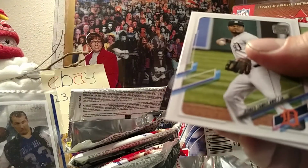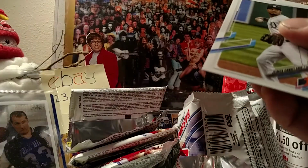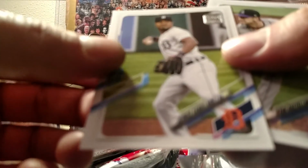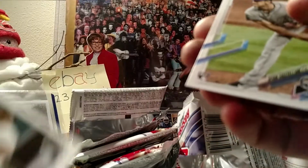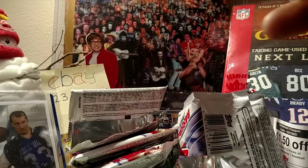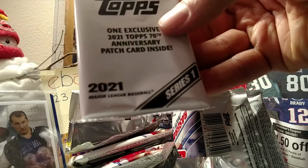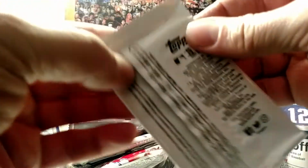Jacob Junis. That deGrom was kind of neat. What year Topps was that? Can't remember. Heimer Caliendo. Ryan Castellano, Colorado Rockies. Okay, we're going to change things up here real quick just in case the video cuts out. We'll throw everybody off by doing this exclusive card first, and then we'll have one more pack to rip into.